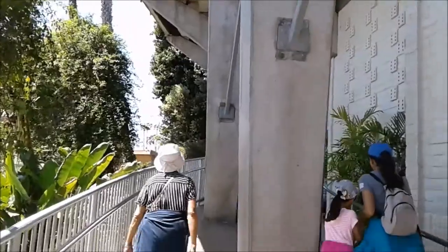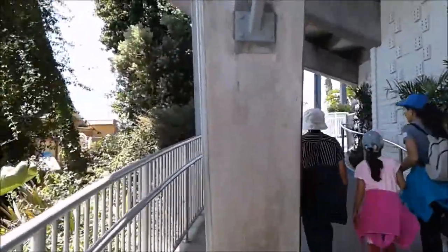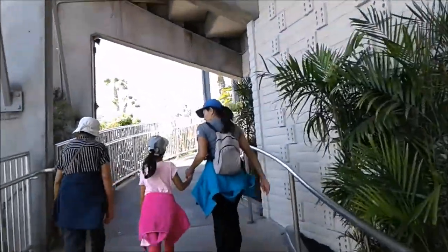Woo! Up into the Sea Lion show. I've never seen this one before. It's called, I think, Sea Lions Live? Something like that.